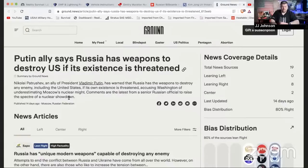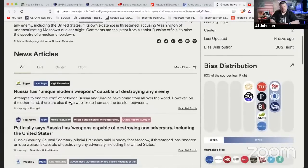Last story here, and then we'll get into the 15 tips. Putin ally says Russia has weapons to destroy the U.S. if its existence is threatened. And then another one below here was titled a little differently: Russia has unique modern weapons capable of destroying any enemy. Now, the phrase unique weapons is something that's interesting, and I think what they're referring to, or they're acting like they're referring to, whether or not there is actually anything there, it's hard to say. But I believe that they're trying to indicate that they have weapons beyond nukes, right?